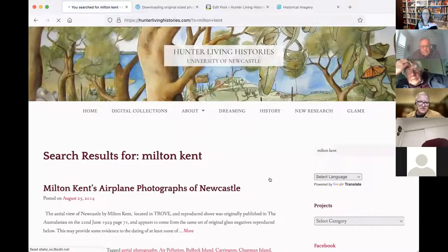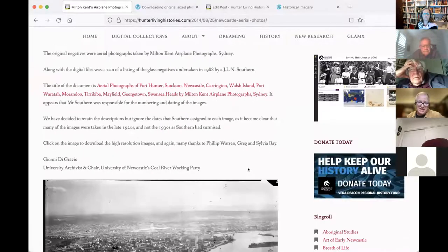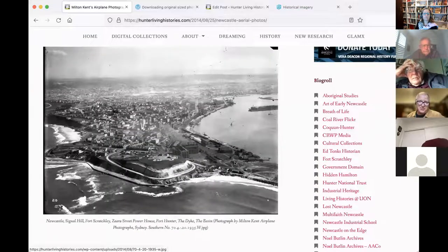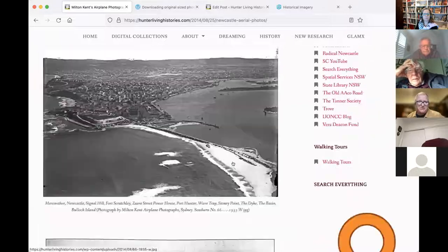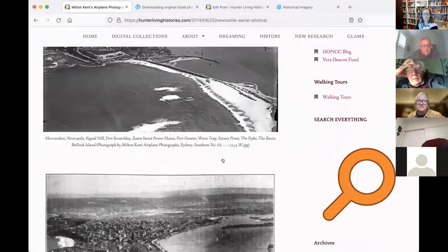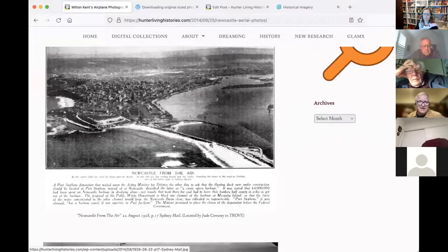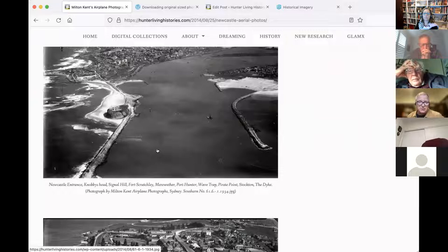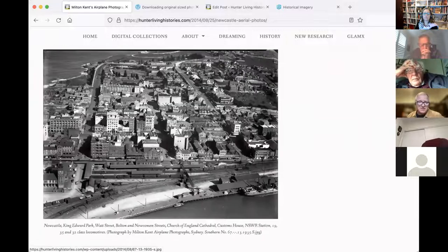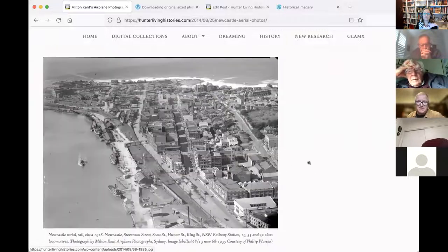So these are the Milton Kent. We put these up online back in 2014. We took a couple of goes at them because the first time we saw them, we had all this misleading information about them coming from 1935. And then once I kept asking the fella that had dug them up for more information, and put them up online, people started to recognize the scenes in the building. So they were very interested in this shot here. As you can see, this is the detail.